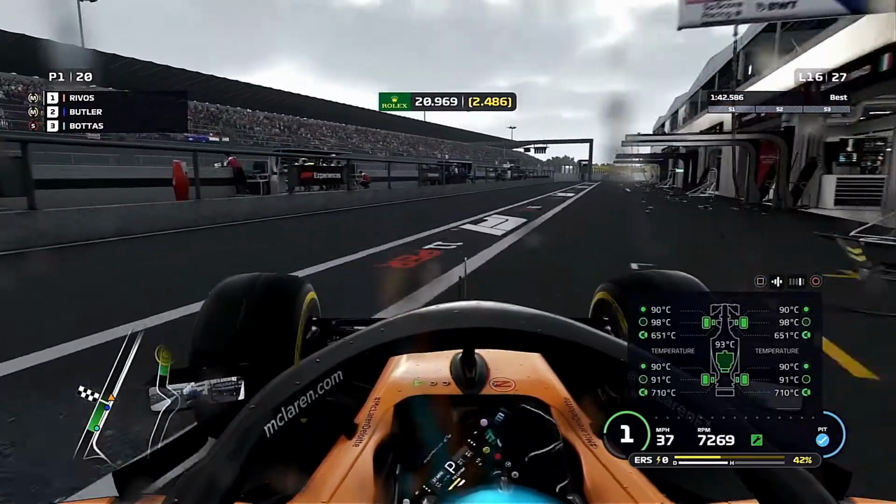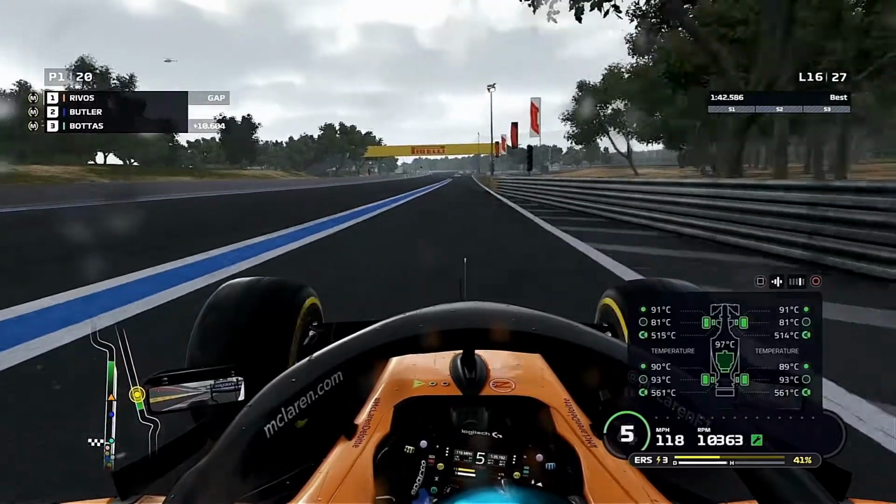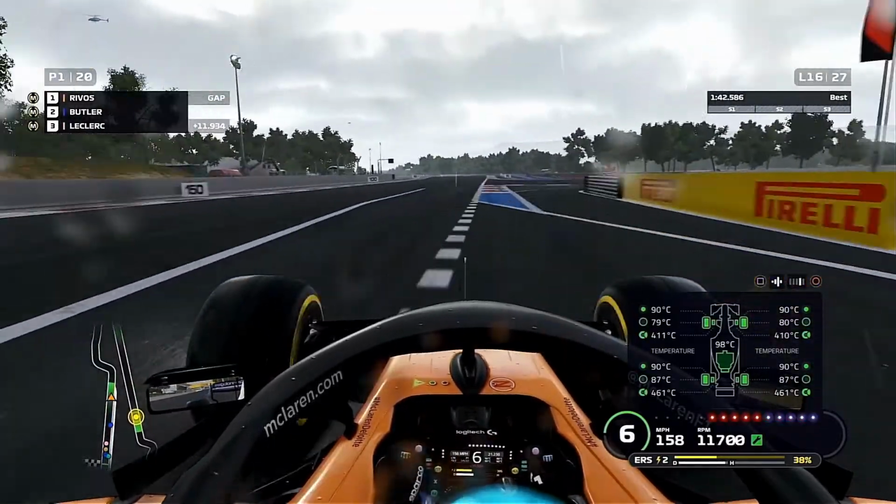Go now. Okay, stay clear of the white line on the exit. We'll receive a penalty for dangerous driving if you cross over into the track.